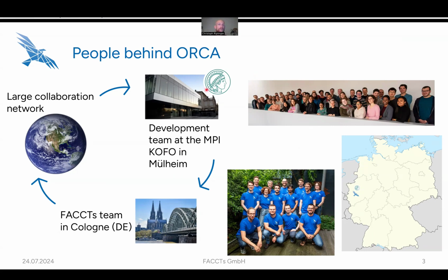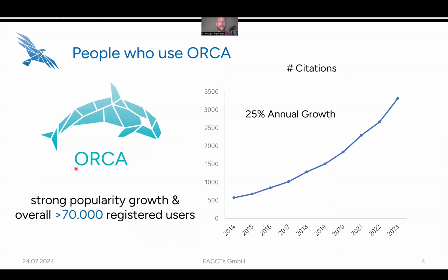On top of that, we have a large group of academic collaboration partners around the globe. And on the following slides, I will show a few of the features that are developed and implemented together with these collaboration partners.